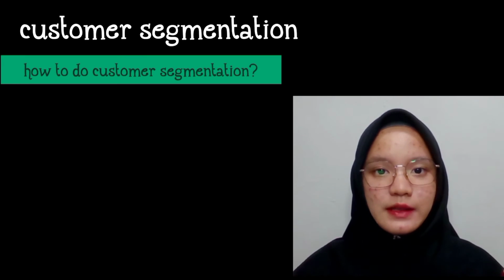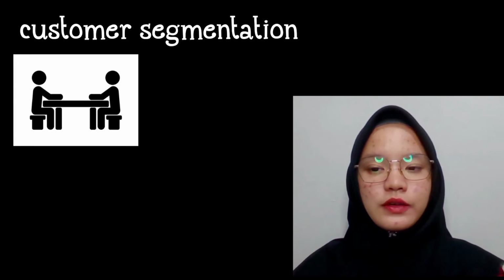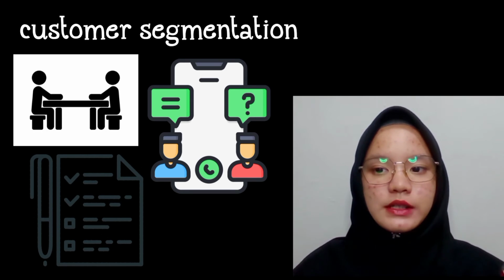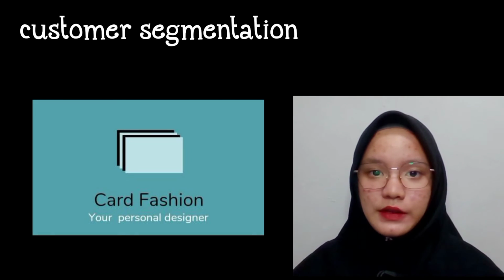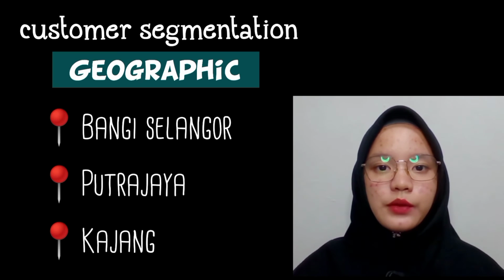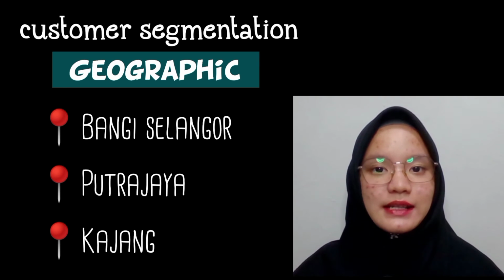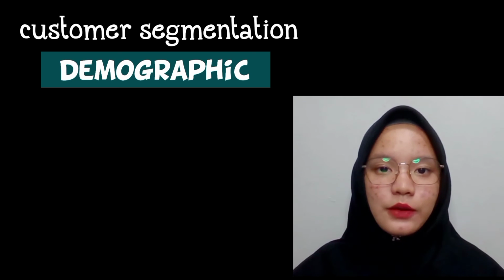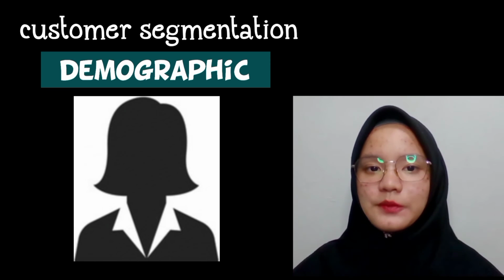We can do the customer segmentation using a lot of methods like face-to-face or telephone interview, survey, or general research using published information about market category. So for our business plan project, which is card fashion, in the geographic factor, we will look at the nearest area. Because we are located at Bangi, Selangor, we target customers from Putrajaya, Kajang, and Bangi. For the next factor, which is demographic, we target women, because women are more interested in charming design but still professional.